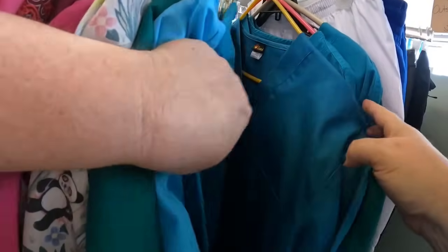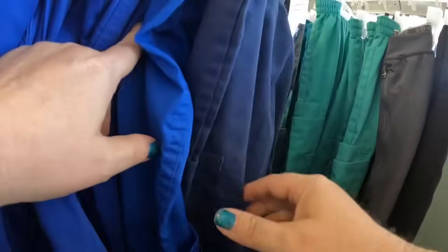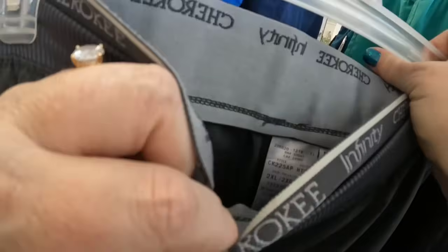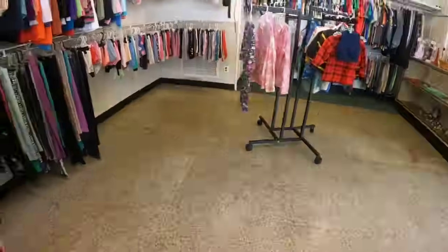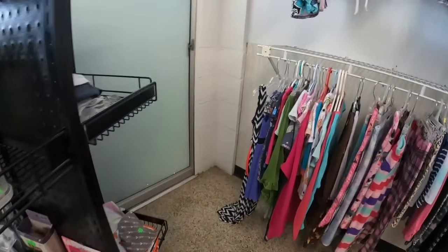We're going to see. Lots and lots of plain. Not very many patterned here today, unfortunately. And a lot of these pants, I don't know if you can really tell, a lot of these pants were faded, but these Cherokee Infinity with that elastic waistband. Those are 2XL, so I think we'll grab those. Those look to be in good shape. And the rest of them seem to be pretty faded, so we will see what else we see.